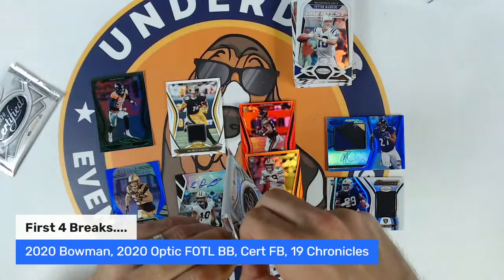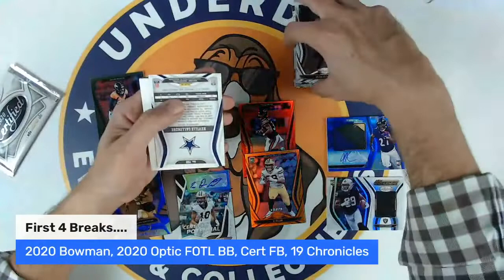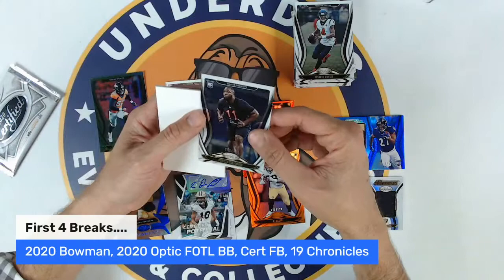Yeah, my prediction, guys, for the World Series, we're talking baseball a few minutes ago, Yankees-Braves. And that's a Neville Gallimore to 399, Dallas Cowboys.